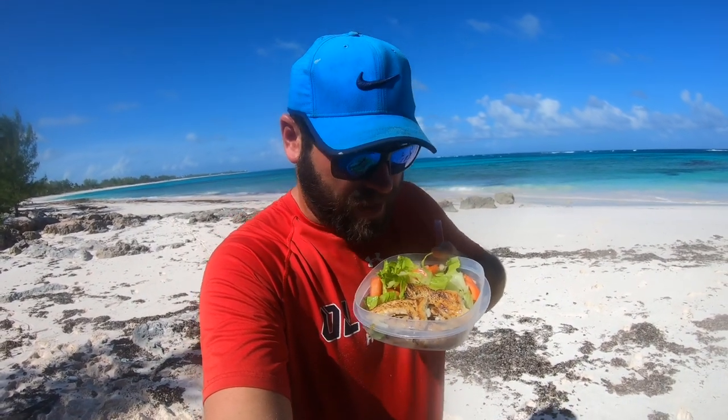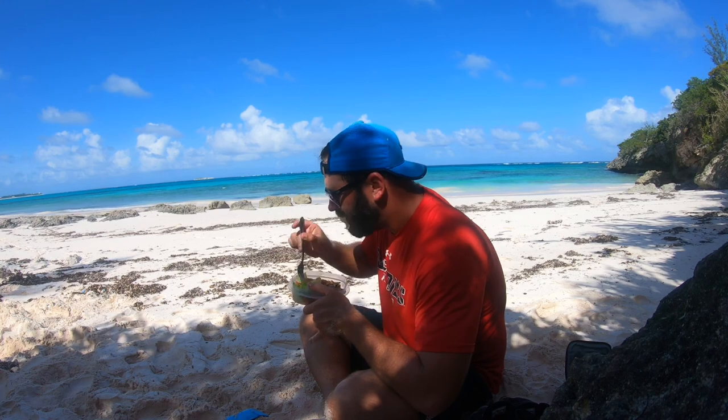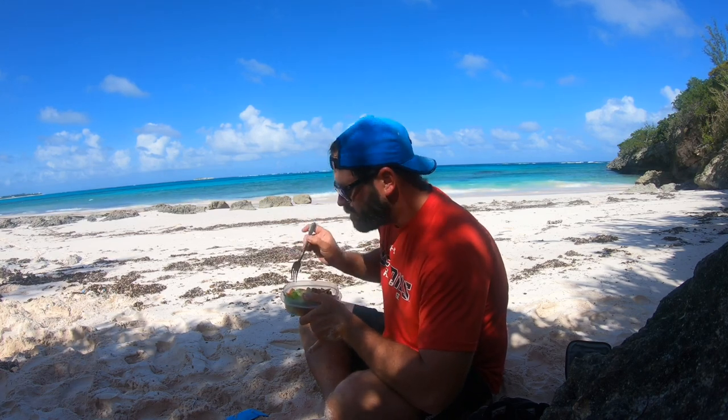Lunch is served. Fresh caught Mackey. Just caught him yesterday, put him in the freezer overnight. Just chopped up some lettuce, tomato, and onions. I got my special dressing. It's lunchtime. First bite. Oh, oh my God. So good.